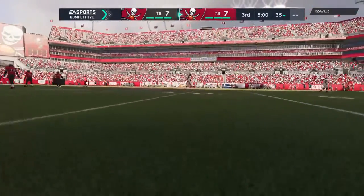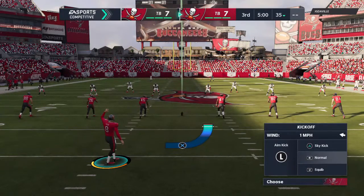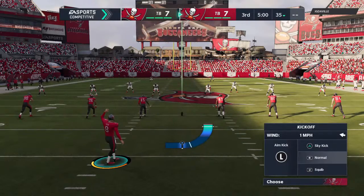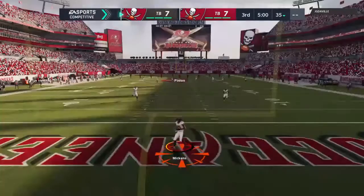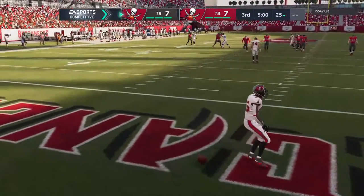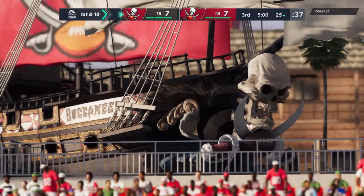All right, Coach, thank you, and we welcome everyone back for quarter number 3. Kickoff for Tampa Bay. Set and ready to go for the second half. One touchdown apiece, 7-7 our score. Fielded in the end zone. And we will not see a return to start the half, as this will be a touchback.